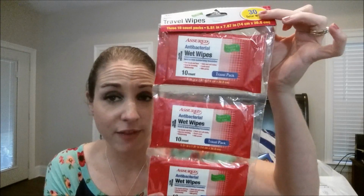I picked up a 3 travel pack of the Assured Antibacterial Travel Wipes, and you get 10 in each pack. I actually had a 40 count, a big one that I just used, and I love having these in the van with the kiddos, wiping them down when they get sticky fingers, because they work really well. I couldn't find the big pack, so I found this one, and it's great to throw one in my purse, throw one in the car, throw one in the diaper bag, whatever. Great price, 30 of them for $1, can't beat it. I needed some bubble wrap for a friend mail.